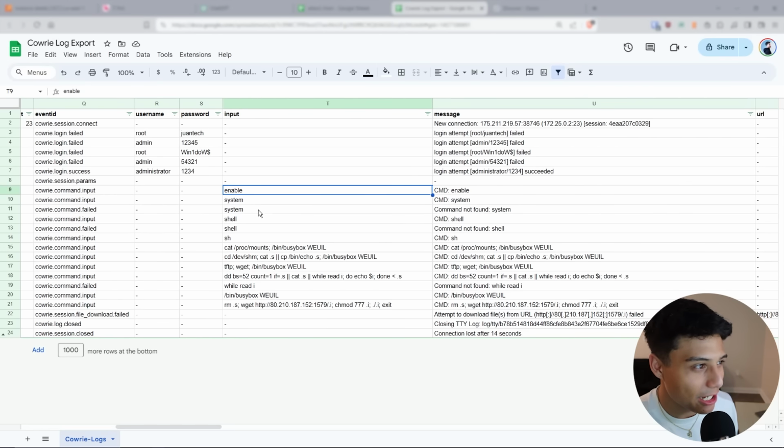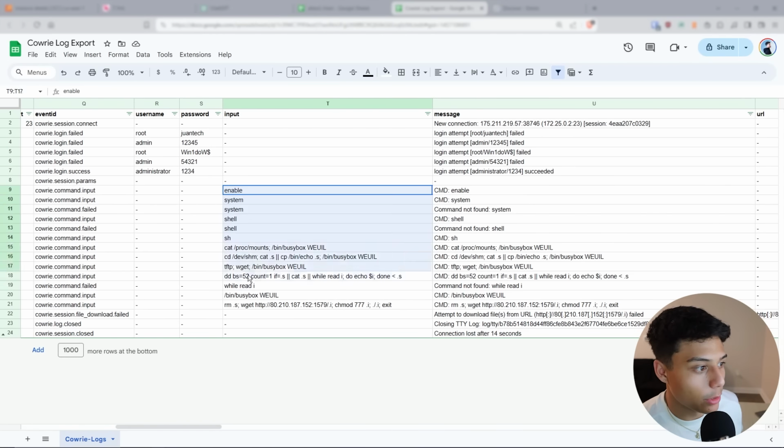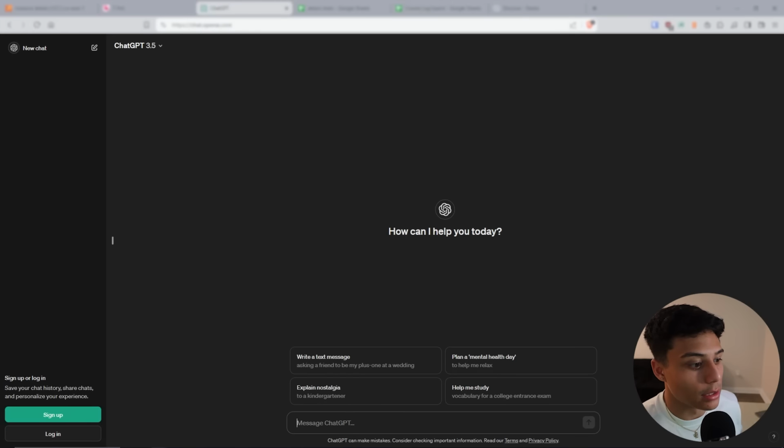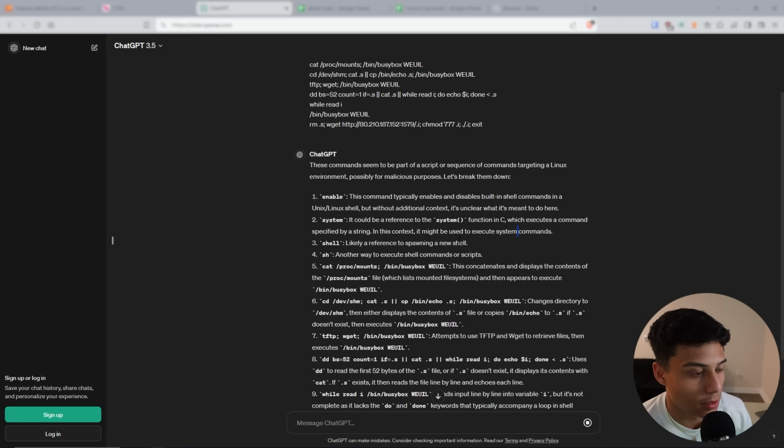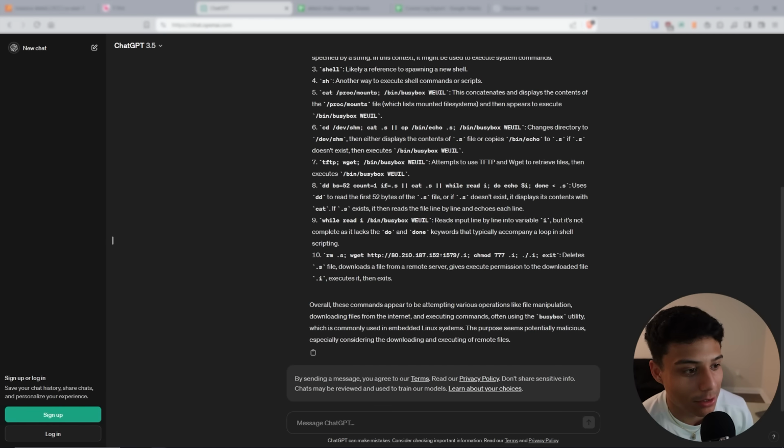Let's look at these. Enable, system, shell, sh. What we can do is let's just throw all of these into ChatGPT. Execute system commands, trying to get a shell. This downloads files from the internet, executes commands using busybox, which is often used in embedded Linux systems. Okay, so this is hinting at some IoT targeted attacks, which is what embedded systems are, or like a phone, I suppose. It's downloading and executing remote files.